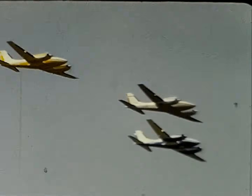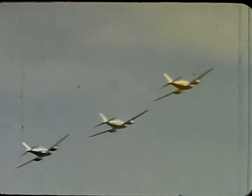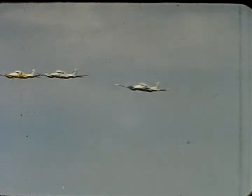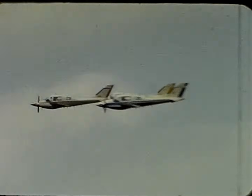The Beagle B206. Powered by two Rolls-Royce Continental 6-cylinder horizontally opposed engines giving it a maximum speed of 220 miles per hour and a range of 1,645 miles. Up to 8 persons could be carried.